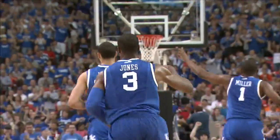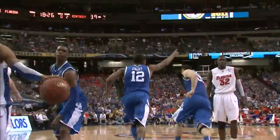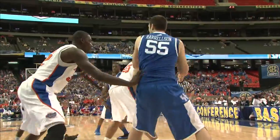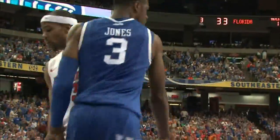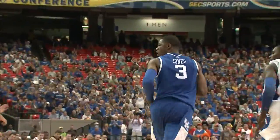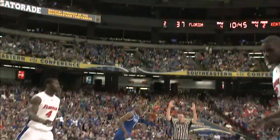DeAndre Liggins handled that. On the left wing, bounce pass down to Jones, backs in on Murphy, spins to the left baseline and banks it in. The Whitaker bank shot gives Jones. Off the bounce. Down low, Knight turns and scores. They posted him up on point. Down to Harrelson. Harrelson dribbles into the paint, feeds Jones for a layup. How about Harrelson also realized. High pick, Knight comes to the top. Fires back to Miller, three right side, good!